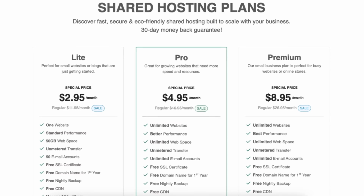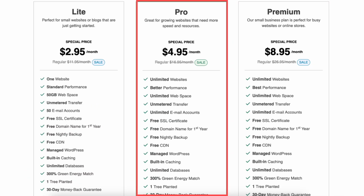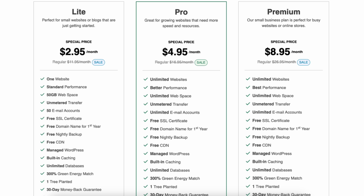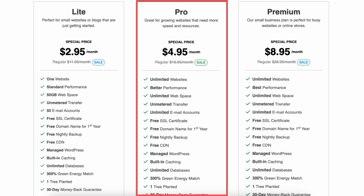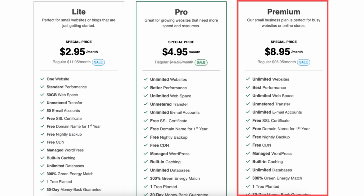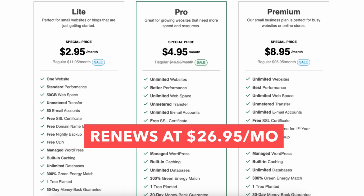GreenGeeks web hosting offers 3 different plans consisting of the Lite plan, Pro plan, and Premium plan. You get a free domain name for the first year with all 3 plans. You get the Lite plan for as low as $2.95 a month, and the plan renews at $11.95 a month. The Pro plan you'll get for as low as $4.95 a month, and the plan renews at $16.95 a month. The Premium plan you can get for as low as $8.95 a month, and it renews at $26.95 a month.